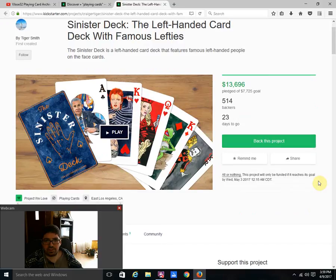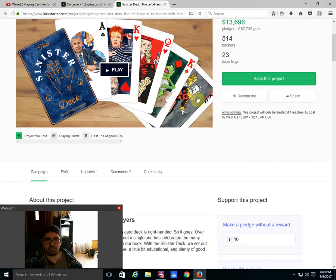Here's a Sinister deck. Pretty interesting. And it is a lefty deck, so the indexes are on the left-hand side. Or actually, I guess that's the right-hand side. That's the right-hand side, not the left-hand side. So it's the reverse of an actual standard deck, so it's good if you're a left-handed person. If you're not, not so good. By the way, this thing here, this abomination that says the Sinister deck with a left hand on it, and it says for left-handed players.